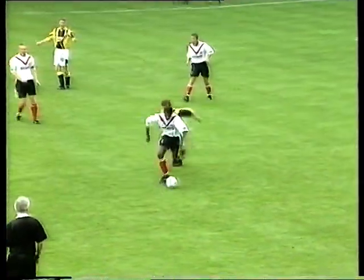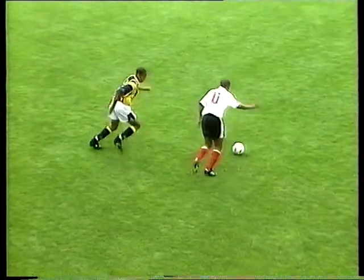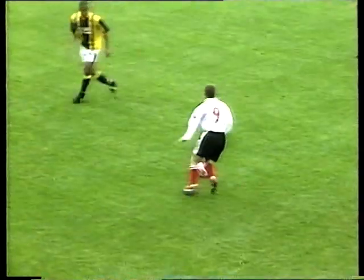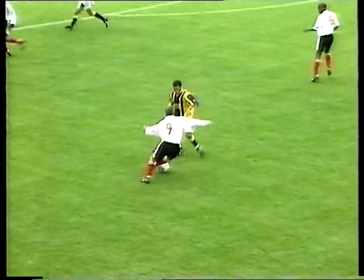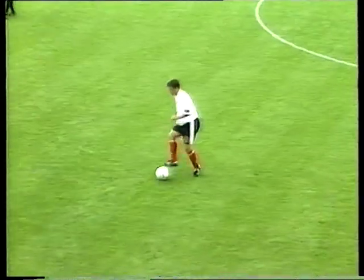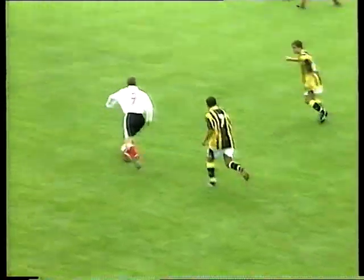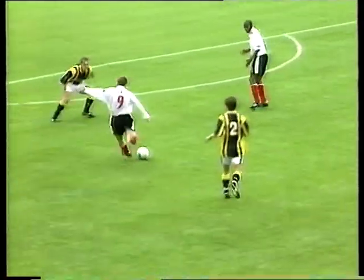Flicked in, but not very accurately. Carter finds Lockwood. Now Simba. Ling. Well, it's given away badly. Now Ling with a little opening here. Might fancy his chance with a shot, but it's straight at Southall.